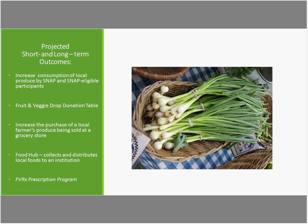It would be an area where vendors or farmers, as well as consumers, can purchase local fruits and vegetables and donate it and drop it off at these tables. This donation can then be shared to local food pantries, churches, etc. within the community. And this could be another avenue of increasing access to local fruits and vegetables where participants are unable to attend a market.